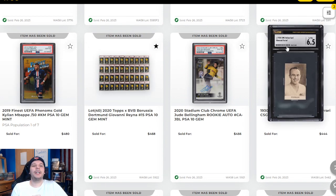Above that, 1930 vintage Italian card. A lot of these coming out too. I'd say the most vintage I've been seeing lately is typically Spanish or Italian. That seems to be where a lot of it comes from. Obviously, great footballing heritage there, so it also makes sense. But yeah, not a whole lot I can offer on that.